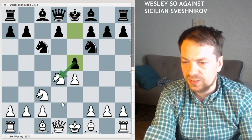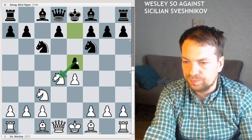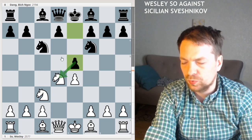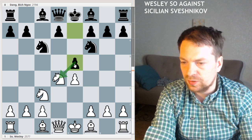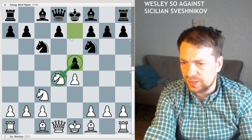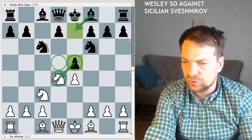So this is the idea of black. They control... I mean, we can talk about this. They just develop e5 with the tempo, winning the tempo on this knight, and get ready to develop the bishop. And they will concede the d5 square, but when you play black, you have to make some concessions.